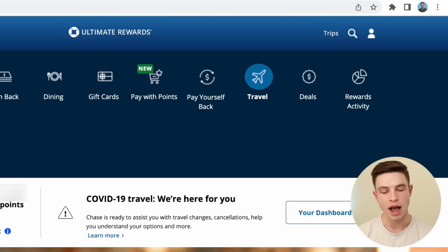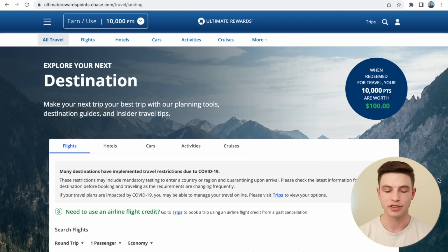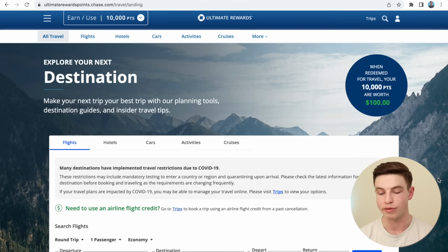Now first, let's stick with the Chase Freedom Unlimited because that is still going to only get 1 cent per point in value when redeeming those points for travel through the portal. But then we're going to compare that to some other Chase credit card options where you get more value for those points for the same redemptions. We just go back up to the top and now select travel. This brings us to a page that looks like other websites used to book travel like Expedia.